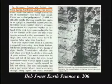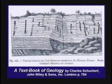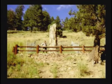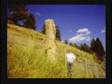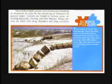Oftentimes, all over the world, petrified trees are found in the vertical position, petrified, standing up, running through multiple rock layers. The flood is the only explanation for that. We cover much more on that on videotape number 4, about petrified trees in the standing position. When that petrified tree falls down, it's going to break up into logs. I don't know if you ever cut down a tree for firewood or not, but when you cut a tree down, it does not break up into logs for you automatically. How many notice that phenomenon when you cut the tree down? Okay? It had to happen when the tree was petrified standing and then fell over as the dirt eroded away from it.